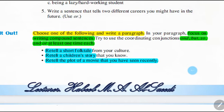Choose one of the following and write a paragraph. Here you have three choices. Retell a short folktale from your culture. Retell a children's story that you know. Retell the plot of a movie that you have seen recently. So choose one and write a paragraph.